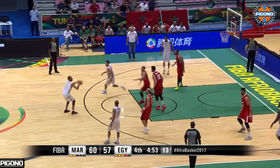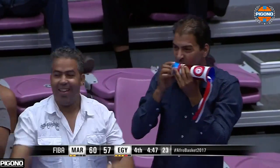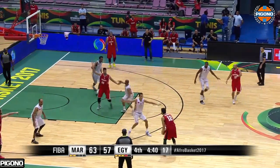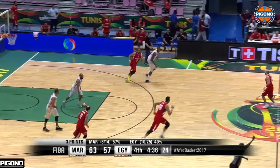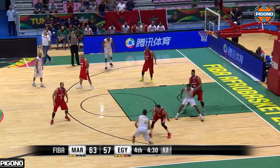Khalfi here for Morocco. El-Mashbahi for 3! Big shot from the veteran. Doubles the advantage, 6-point game. And Egypt need a response here, and it's been tidied up by Morocco. They can really punish the Egyptians with another big score here.